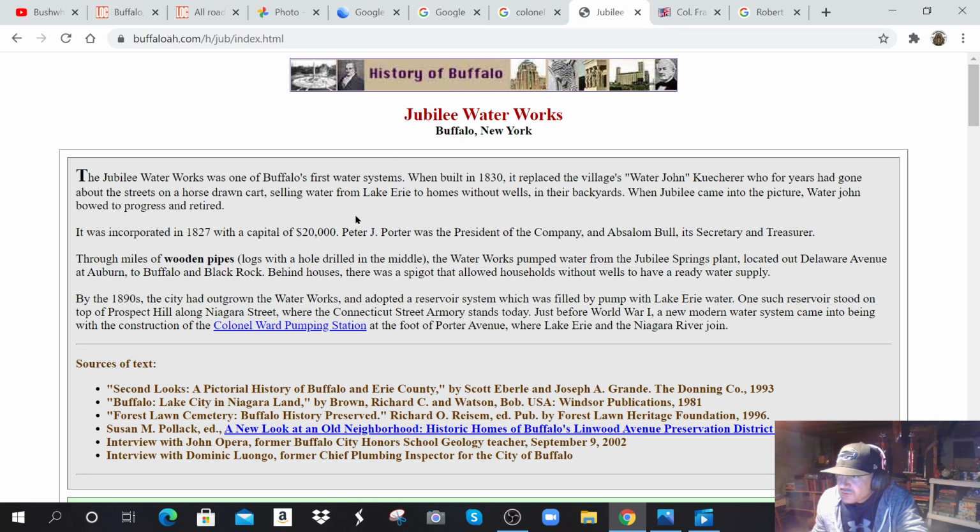Okay, the Jubilee Works was one of Buffalo's first water systems when built in 1830. Now I believe they're talking about the Black Rock one by the Peace Bridge. It replaced the village water John Couturer, who for years had gone about the streets on a horse-drawn cart selling water from Lake Erie to the homes without wells. Okay, the architecture and buildings they're said to have put up at the time, like these Colonel Ward FG pumping stations and the Psych Center, yet they're taking water in buckets out of Lake Erie and trolleying them throughout the streets selling water. If that doesn't sound like a disparity in the story, I don't know what does. That sounds absolutely ridiculous to me.